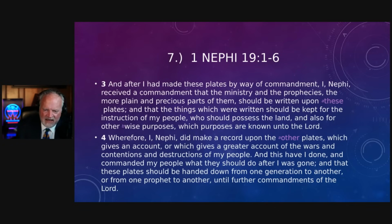Wherefore I, Nephi, did make a record upon the other plates. It's when he says things like that, and also for otherwise purposes, which purposes are known unto the Lord, that Nephi starts looking a lot like Joseph Smith. Wherefore I, Nephi, did make a record upon the other plates, which gives an account, or which gives a greater account of the wars and contentions and destructions of my family, with all the 30 total people.